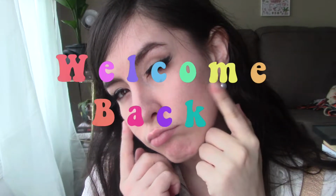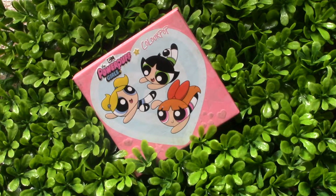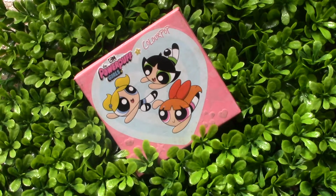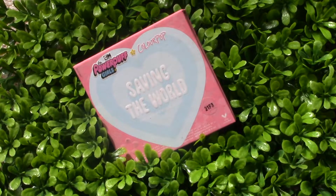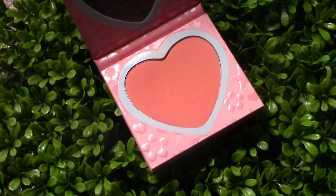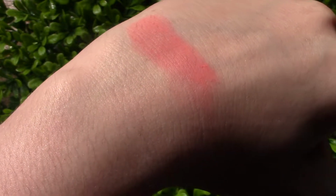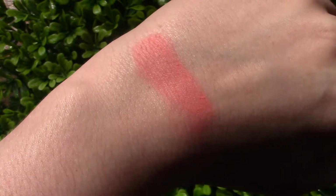Today we're going to be doing a swatch and application of all my favorite blushes. We're starting out with the Colourpop Powerpuff Girls blush in the shade Saving the World. It's a super beautiful, like, pastel peachy color. Has no shimmer in it, so it's a straight matte. And it's so beautiful and pastel.